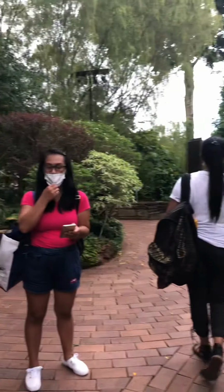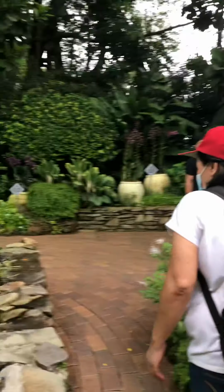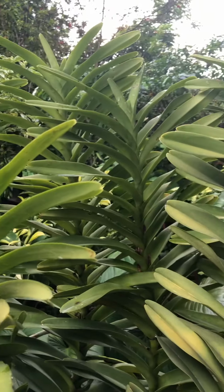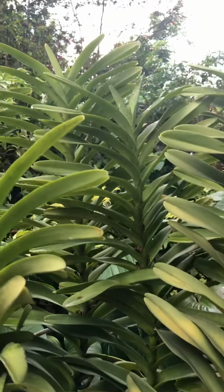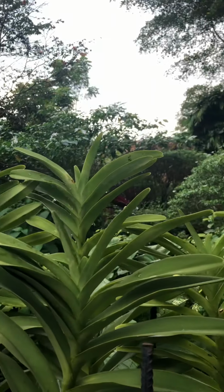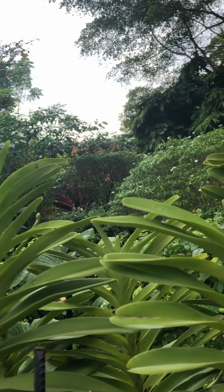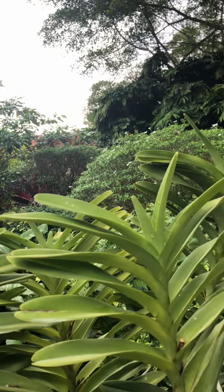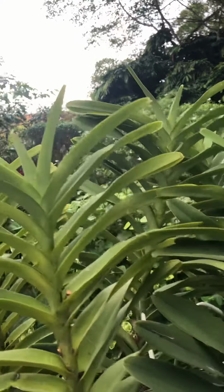And here are my companions to this National Orchid Garden. And this is Aranda. This orchid is named after His Excellency Emomali Rahmon, President of the Republic of Tajikistan, on the occasion of his visit to the National Orchid Garden in April 2010.